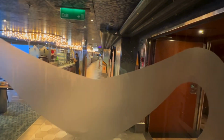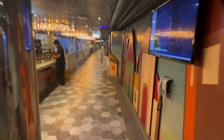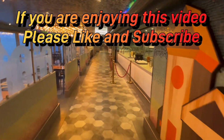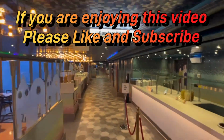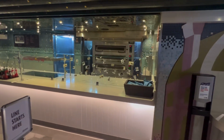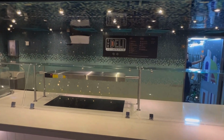Next, we enter into the buffet area. The buffet area has several areas of food production that are relatively small with limited selection. The buffet does have a pizza area where it produces fresh pizzas and a deli area where it produces fresh sandwiches.